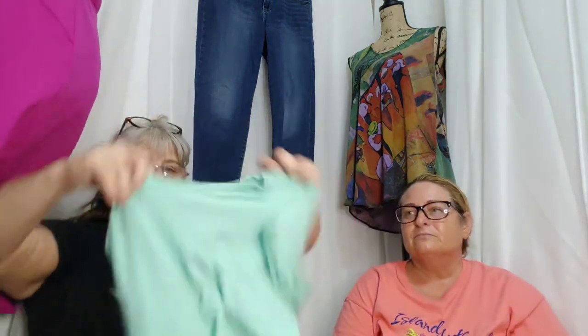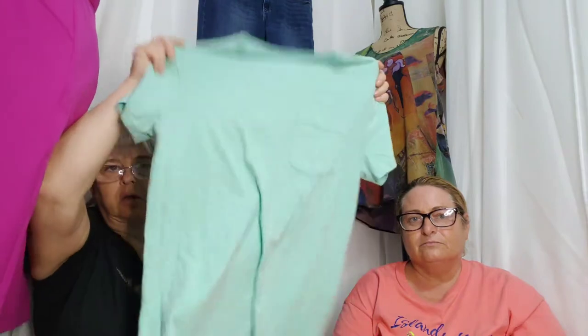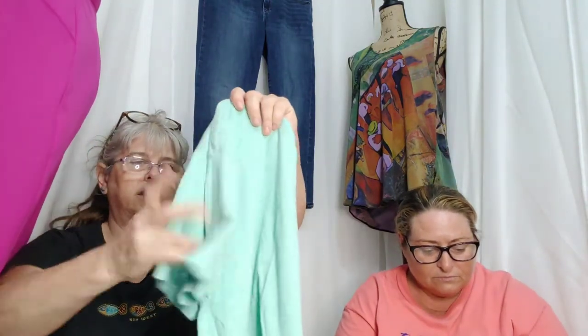We're like professionals. Okay, so this is Good Flow and Company, and it is a small. Is that small? I think that's small. Yeah, it's a small. But isn't this just a pretty little mint green? And it's got the pocket. Everybody needs some basic tees in their life. And it is kind of a roomy small.